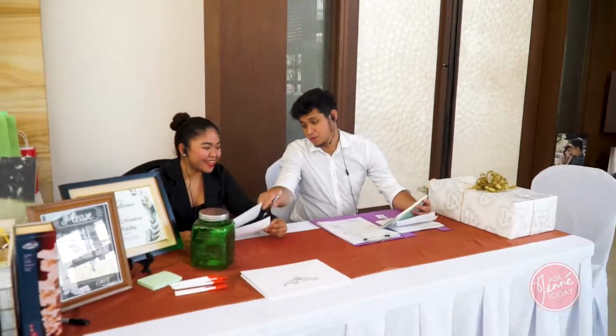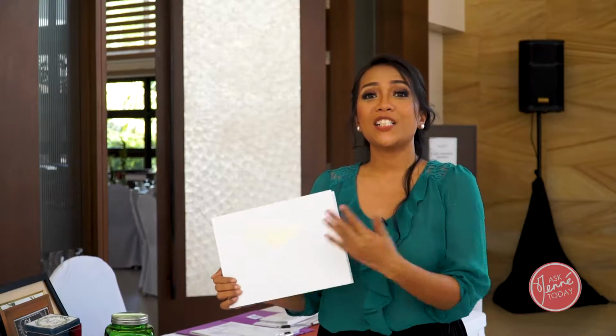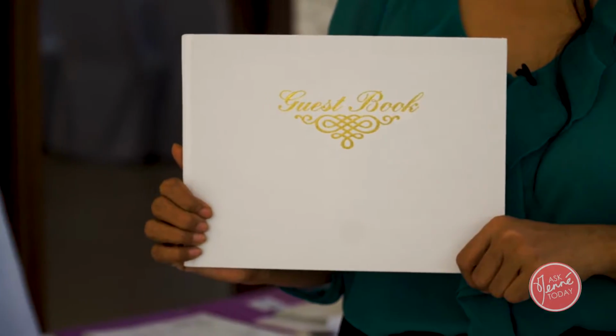The very first and most important part in a wedding reception is the registration table. Of course, this is where your ushers or your coordinators are seated. One of the things that you'll find in the registration is the guest book. Other than the seating plan and the guest book, we also put some of the gift items or the giveaways. Sometimes we also have the photo booth, so that also serves as a giveaway for your guests.